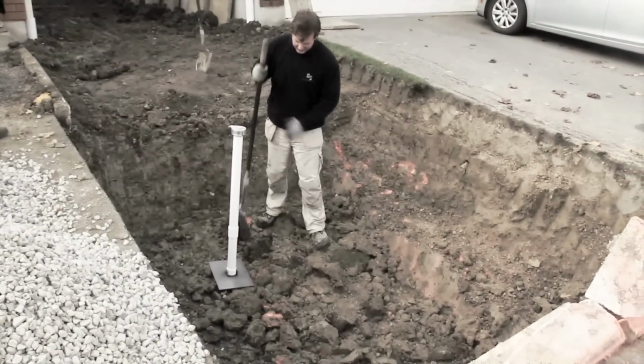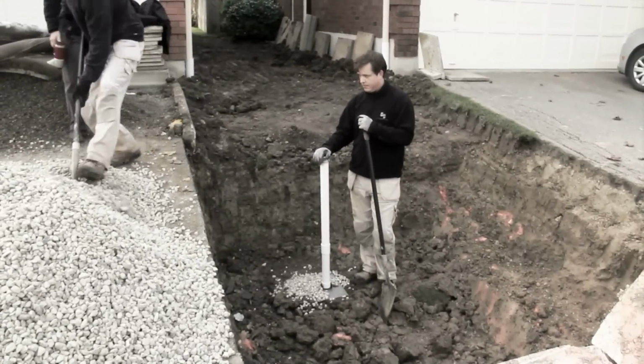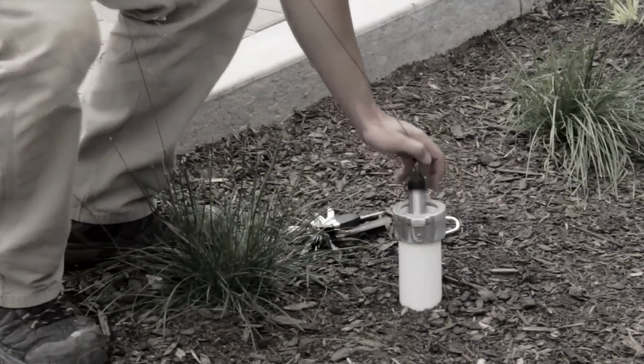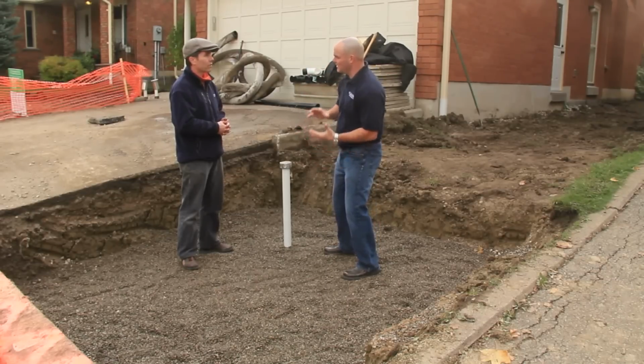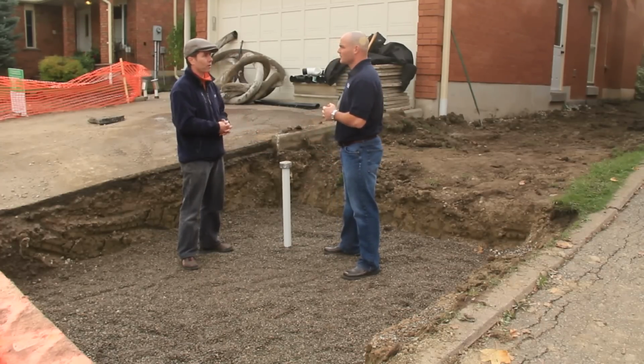Well, this is a monitoring well that we're installing in this rain garden. It's not a typical thing that most people would put in, but we're interested in monitoring how quickly the water drains in this rain garden. So after a large event, it would be nice to see how fast the water is actually absorbing into the ground. Yeah, and then we can tell how high the water is coming as well.